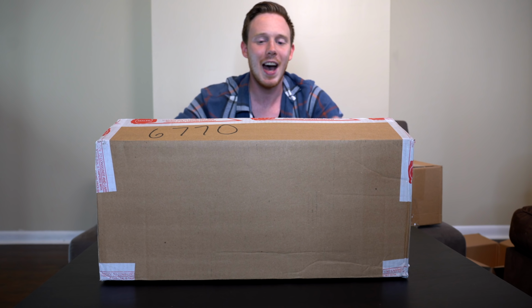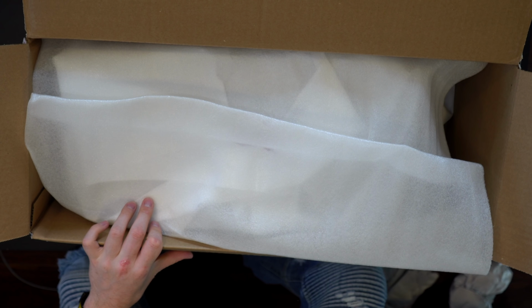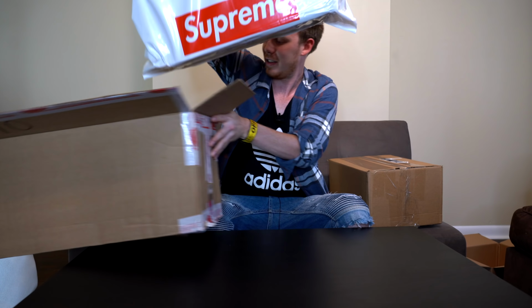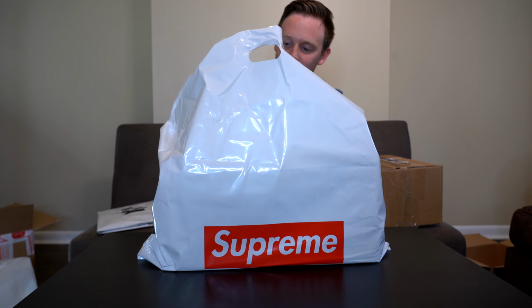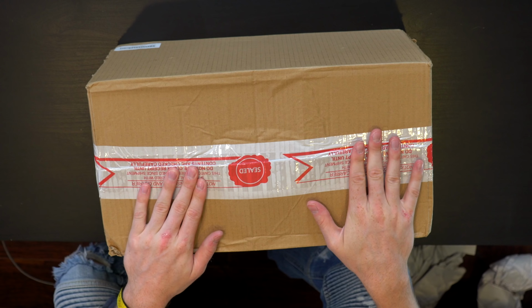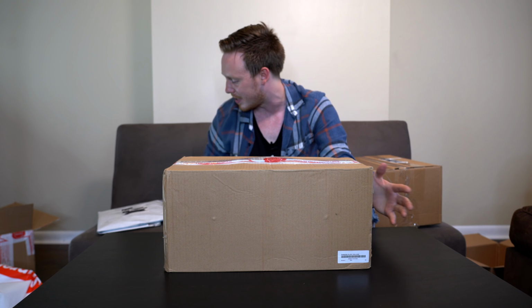Okay, let's see what we got. Move this stuff out of the way. Let's go off to the side. So as you guys can tell, we've got a very large Supreme bag, and inside the Supreme bag, we've got another box. Okay, you guys have any guesses yet? I'm sure you guys do, because it's like a pretty decent sized thing, and you guys know what accessories drop, so I'm sure you guys know what it is.